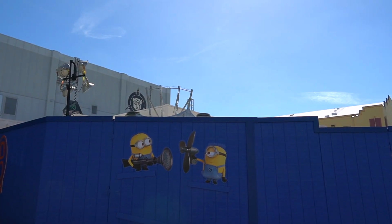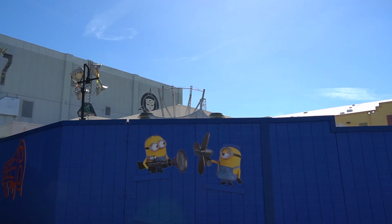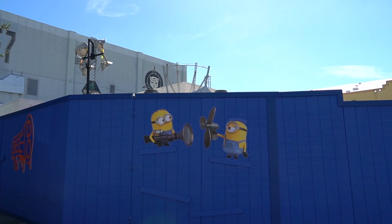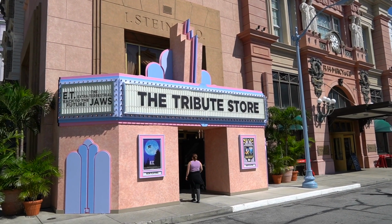Another sad moment, they have removed the banner from the entrance of Monsters Cafe. It is gone. At least we have the monsters to look forward to at Epic Universe, right? It's kind of sad.